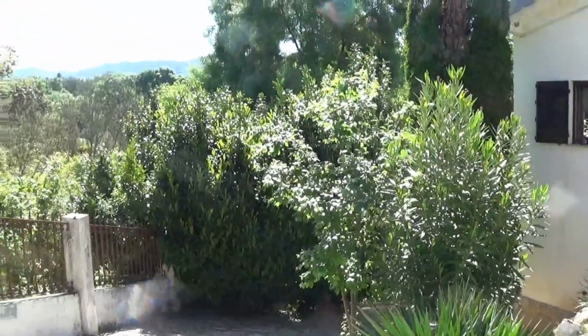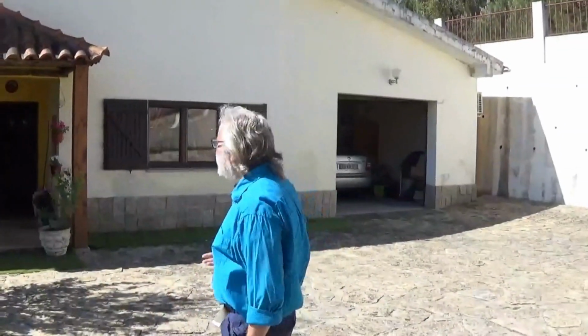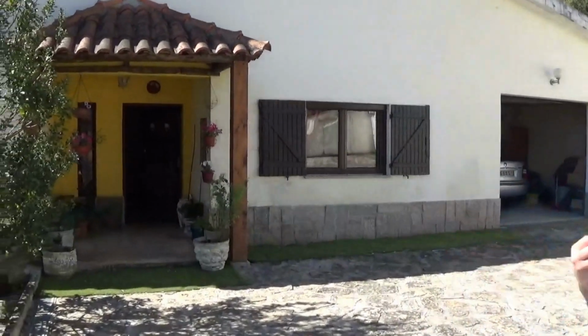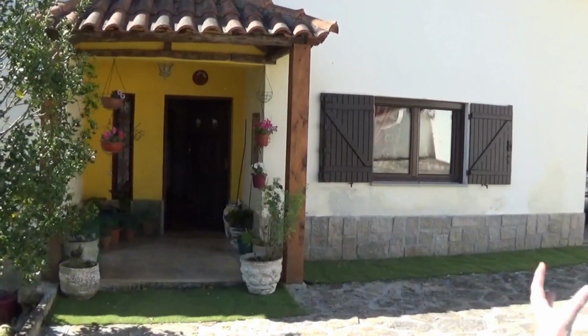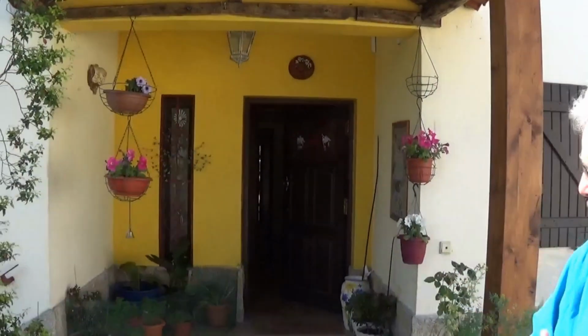It has double glazing, fully centrally heated, incredibly well planned, only 20 years old. Nothing needs to be done on it. Much of the furniture will come with the house if you want it to. So it could be a ready to move into beautiful space. It's been owned by a very, very lovely person who's a spiritual person, and the energy of this place is wonderful. Come inside.